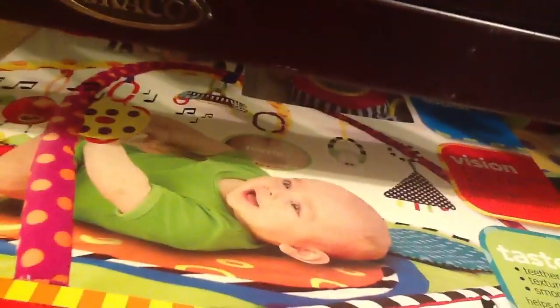I'm just not sure how to do this because I don't have the best lighting or anything. So under here we have his gym mat. I plan on getting a crib skirt to cover all this storage stuff up eventually.